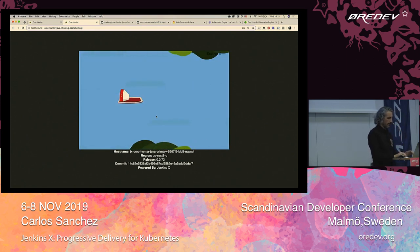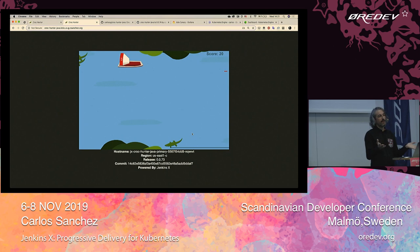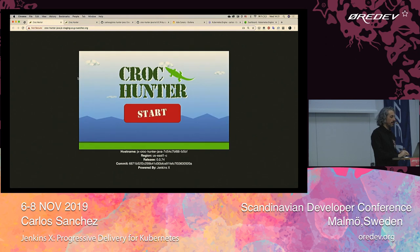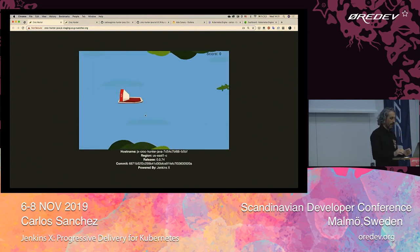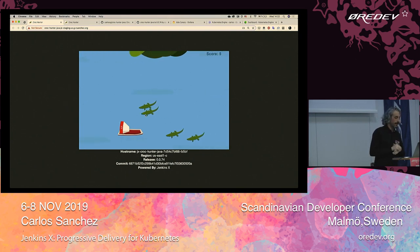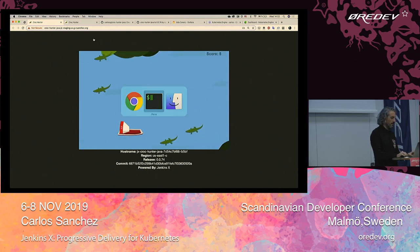This is an awesome game that I could be playing here for a long time. So it's shooting crocodiles with lasers, right? That's how cool it is. But obviously, this is not very environmentally friendly. So what I have done in staging, I have submitted a pull request. I went through the pull request process, and I'm just sending fish to the crocodiles, which is less hurtful for the crocodiles. I've done these changes beforehand. So I have a staging 74, production is version 73.